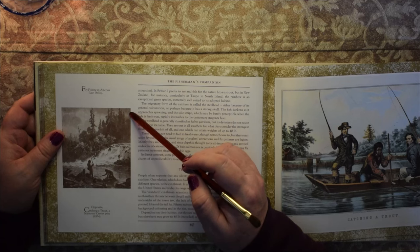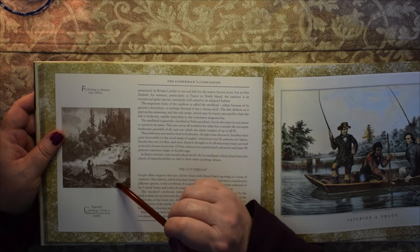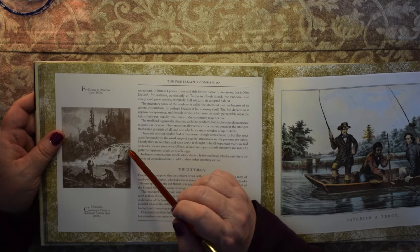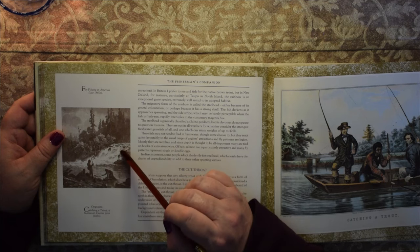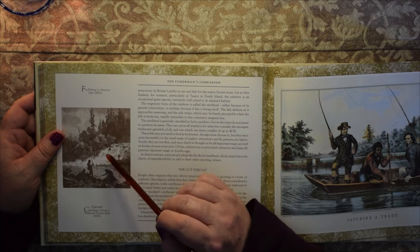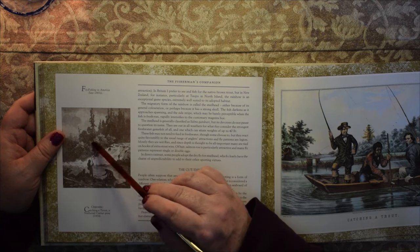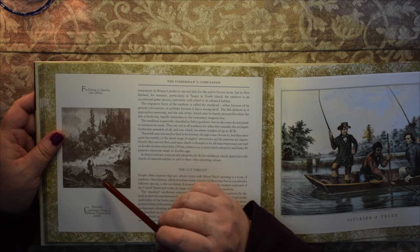Here we have fly fishing in America, late 1860s. And it's rather a silhouetted picture. There's some waterfalls here, with an angler fishing into that area. And then over here in the eddies, there's another one with a fish and someone reaching with a net to pick it up.